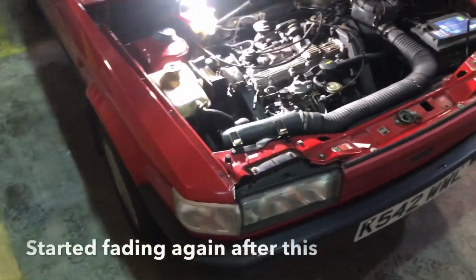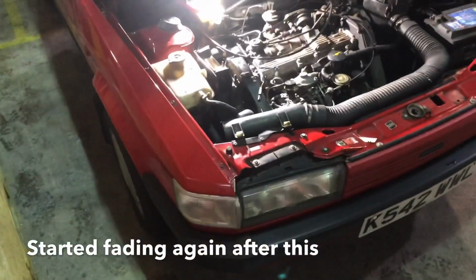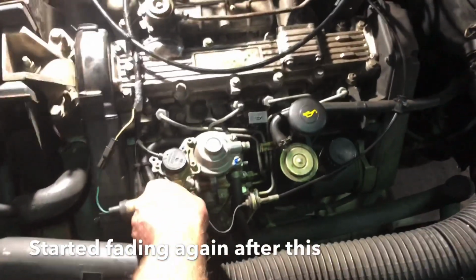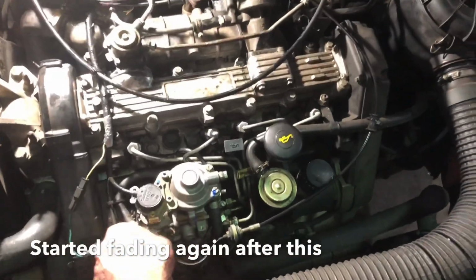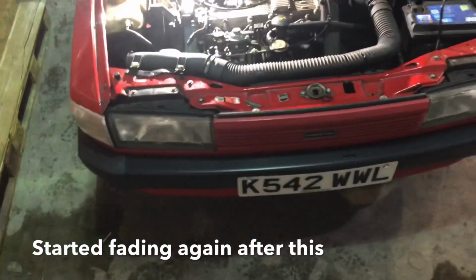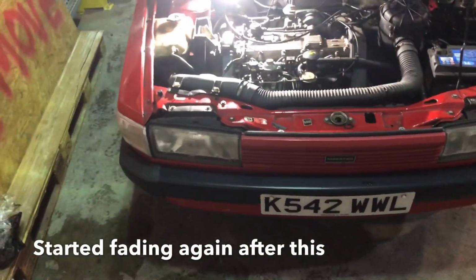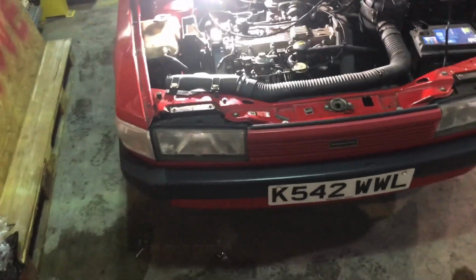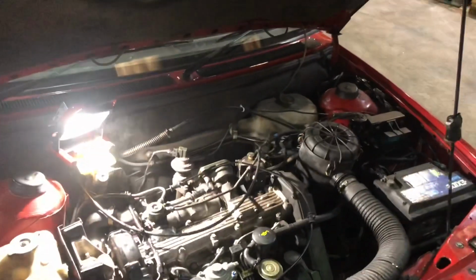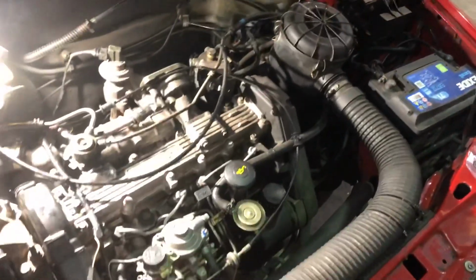Right, this is with the lift pump change, but I still haven't changed the fuel filter. I really don't want to change this fuel filter, but I think I'm going to have to. I haven't changed the fuel filter yet, but we've still got the thing now.